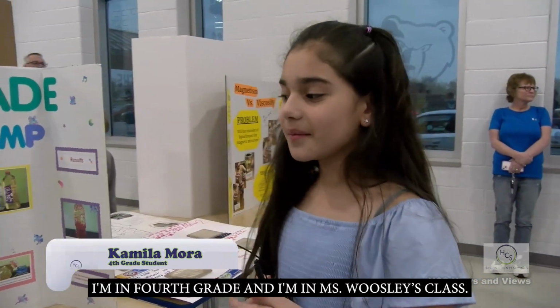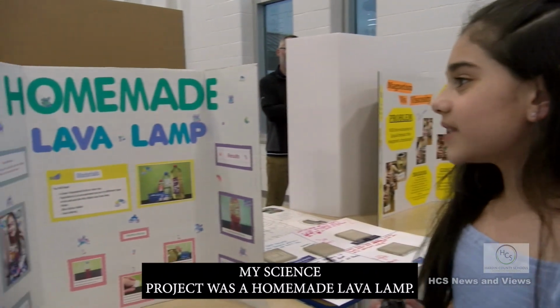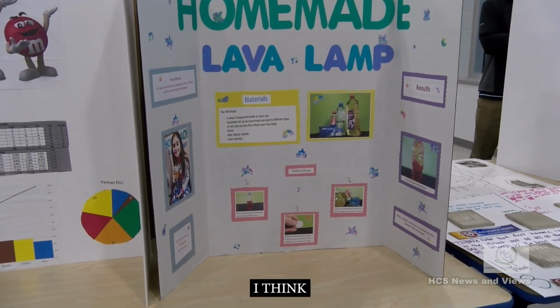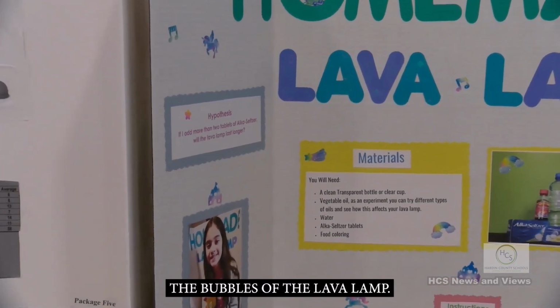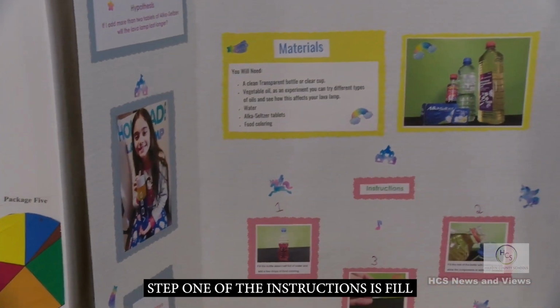I'm Camilla. I'm in 4th grade, and I'm in Miss Weasley's class. My science project was a homemade lava lamp. My hypothesis was, I think if I add more than 2 tablets, it will last longer, the bubbles of the lava lamp.